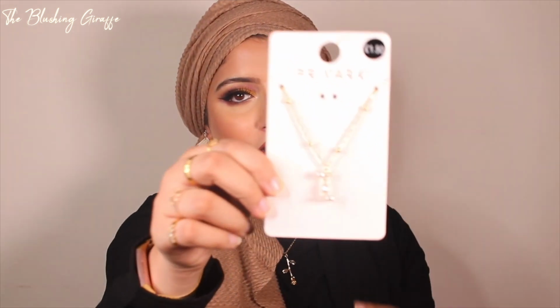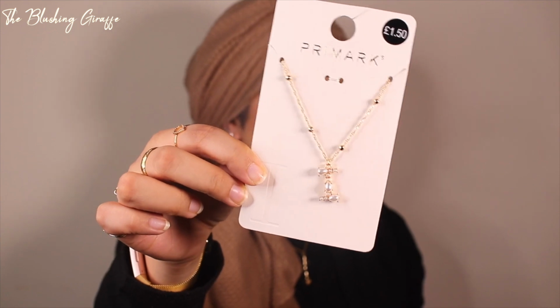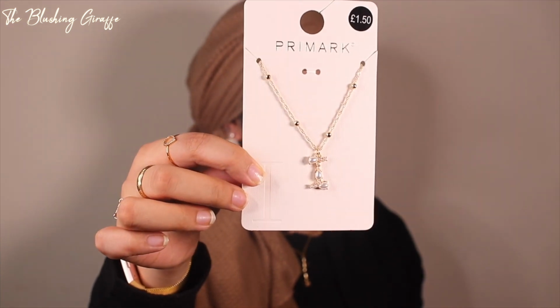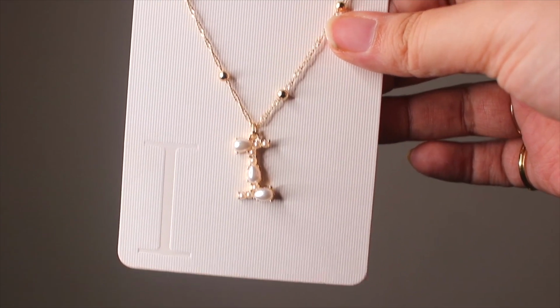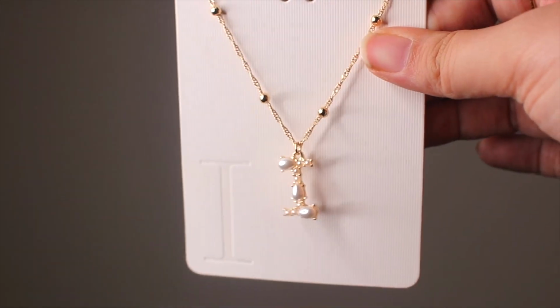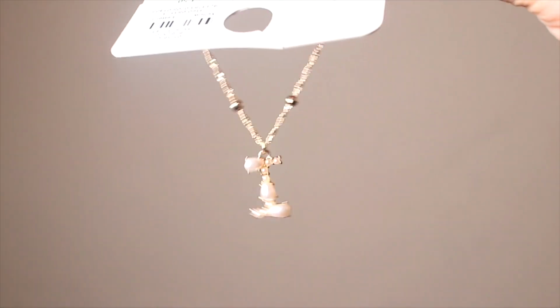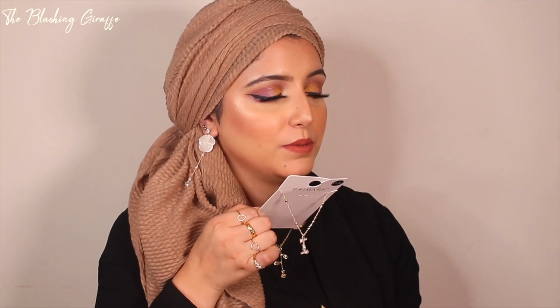It's an initial necklace, and just, guys, look how pretty it is. It's obviously got I for my name, Iqra, and it's £1.50, and it's got the pearl effect, it's got this little beading in the actual necklace itself. I love it. It's so nice, and I think that it's going to look so pretty laid up with other necklaces as well. Really pleased with that, and for £1.50, you just cannot go wrong. So thank you, Primark, for that.